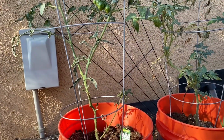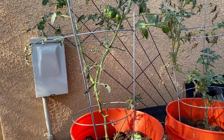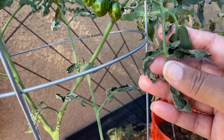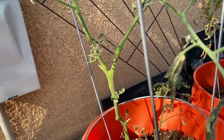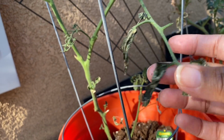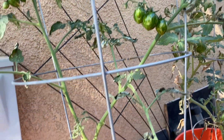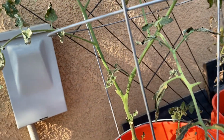They took a turn. I believe it was Saturday. Yeah, we got in the 90s Saturday, so I want to share with you what happened. The tomatoes are still holding on. I soaked it down that morning, but I want to share with you what happens in the extreme heat, whether you have them covered or not.